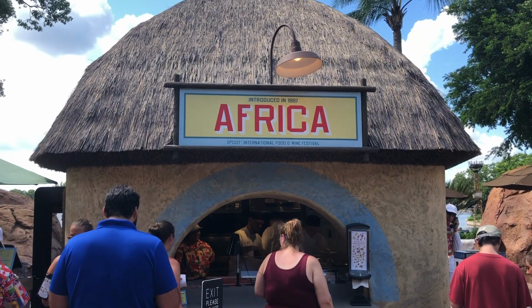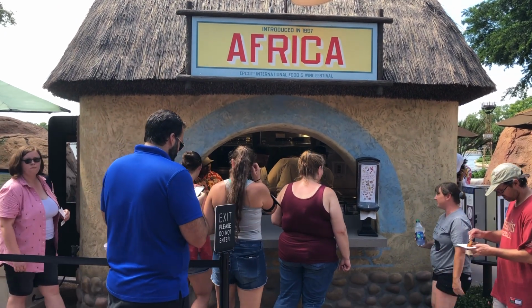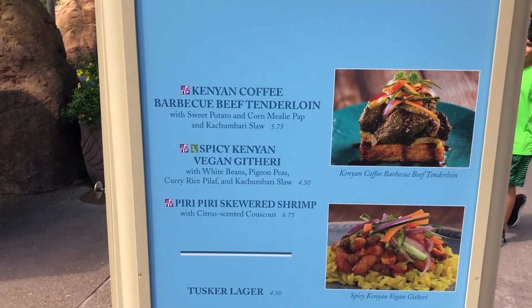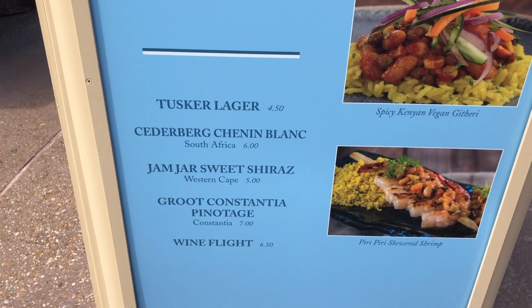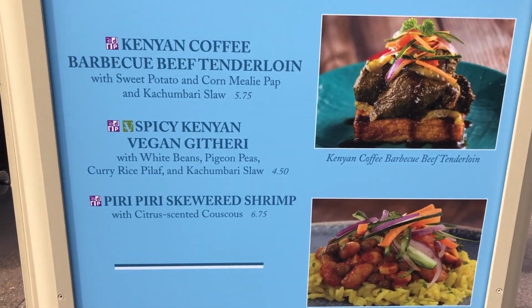The Africa food booth is located right outside the outpost in the World Showcase. Here's a look at the food offerings at the Africa food booth. They have a beef tenderloin, a vegan dish, a skewered shrimp, and a couple drinks. I don't think I'm going to try anything from this food booth.